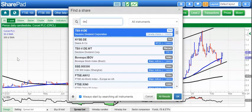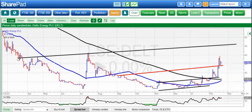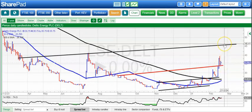Deltic is next, and here we've given the stock quite a lot of coverage, and it has rewarded us in terms of the technicals. Bull flag resting on the first chart target there, around 34 pence. Above that, looking for 45, and that March 2023 resistance line projection.